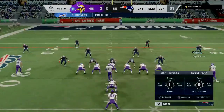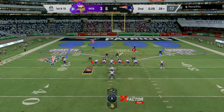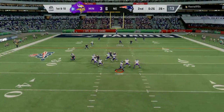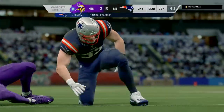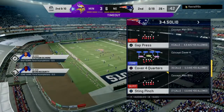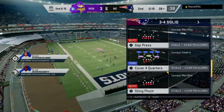Coming for you. Check nickel. Following the interception, Cousins flushed out right, and he can't get rid of it. He's taken down. The Vikings going to signal for the first of their timeouts as they stop it with 19 seconds to go in half number 1.